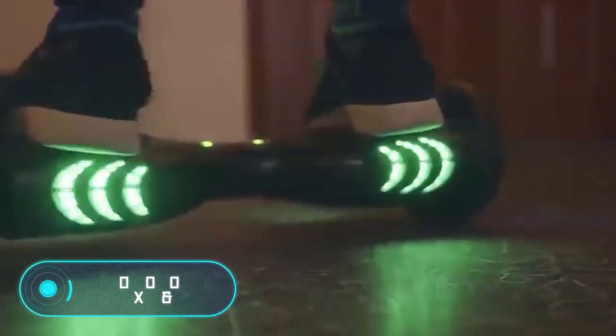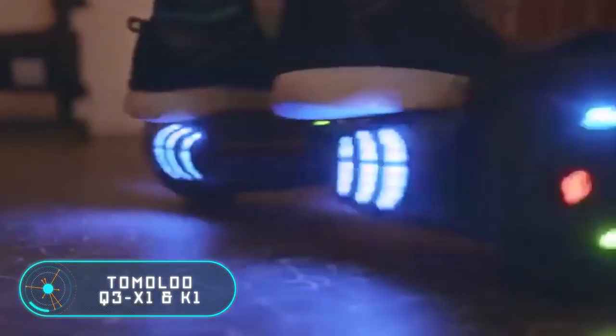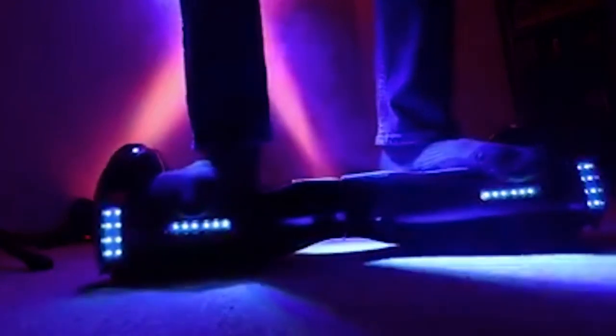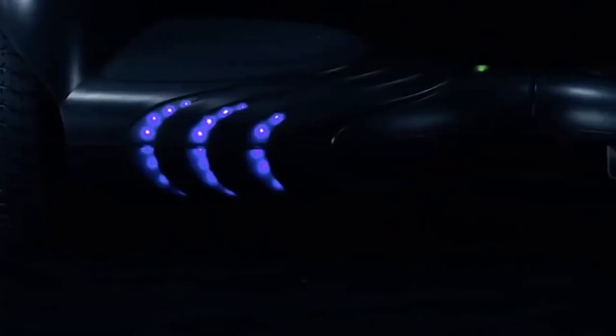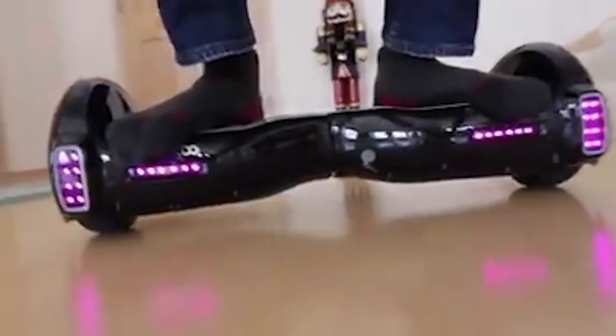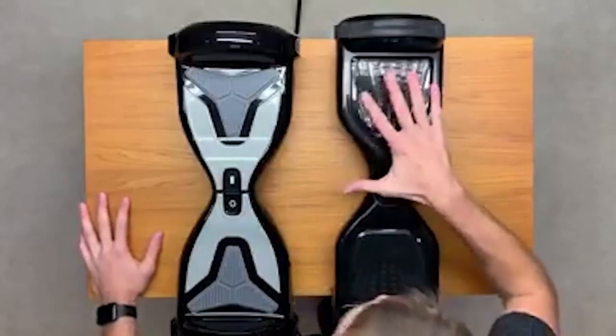Tomolu Q3X1 and K1. Even though this hoverboard was designed specifically for children, it will also entertain adult users. Using the companion app, you can customize the color of the LED backlight so you won't get bored with the gadget's appearance. Since kids usually aren't particularly careful when riding, the model shown can withstand even intense usage.